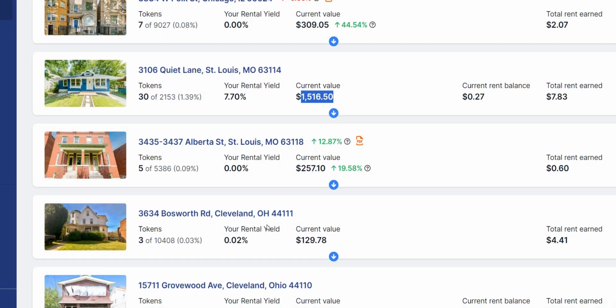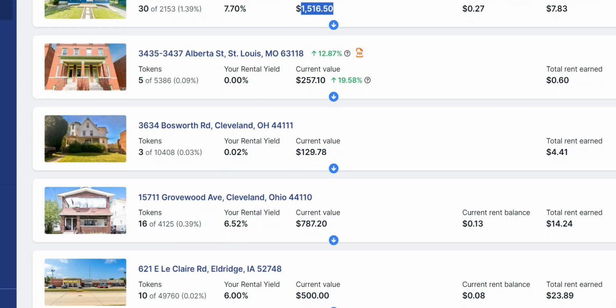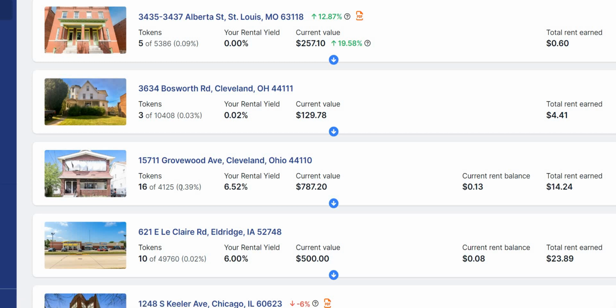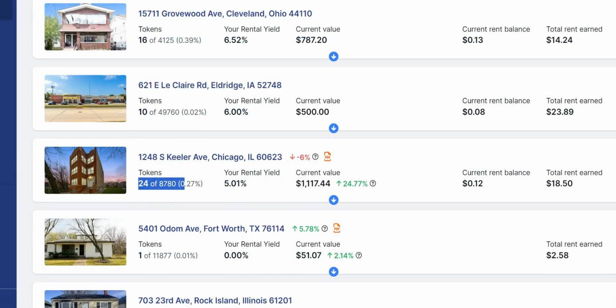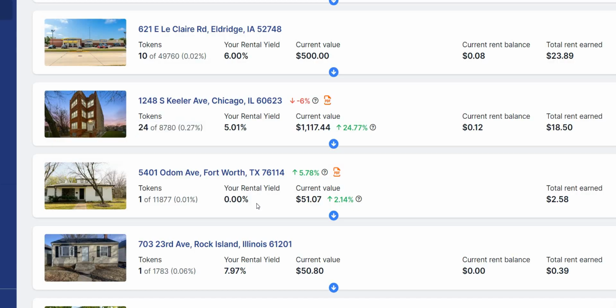I'm just going to scroll down for you guys so you can take a look. I have Grovewood, 16 shares, paying about 6.5%. Remember, they change based on how well the property is doing. 10 tokens of Leclerc, they literally own a McDonald's. I have 24 shares of this. I'm currently making 5% on this. Look closely, there's like 0% here.